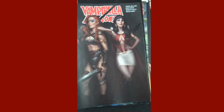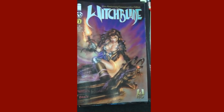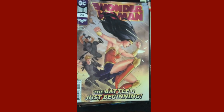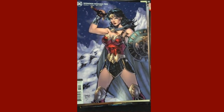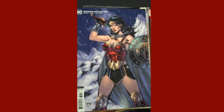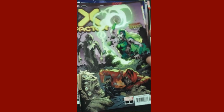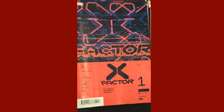Image Publishing with a Michael Turner kind of highly anticipated book for tomorrow, the 25th anniversary edition of Witchblade. Just fantastic, gorgeous cover. We put it in our top 5 as well. Next up from DC, Wonder Woman, issue 759. And as always, the cardstock variant for Wonder Woman 759, again, made our top 5 covers of the week, because how could it not? Then Marvel is up next with X-Factor number 1, and then the Zombies variant for X-Factor number 1, and then the design variant for X-Factor number 1.